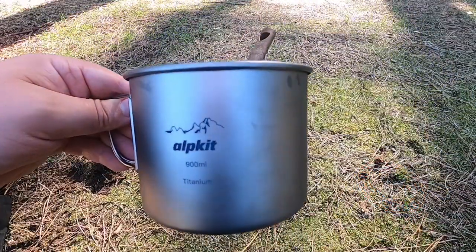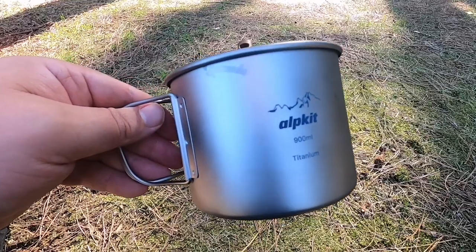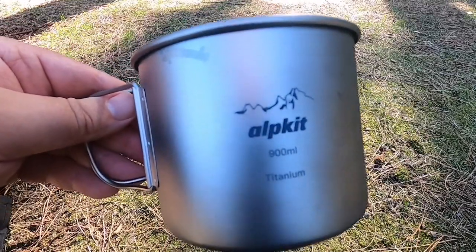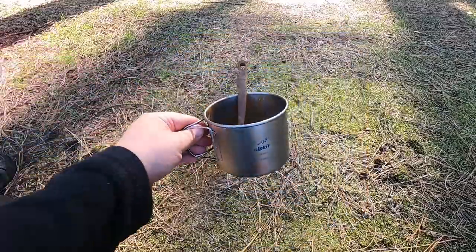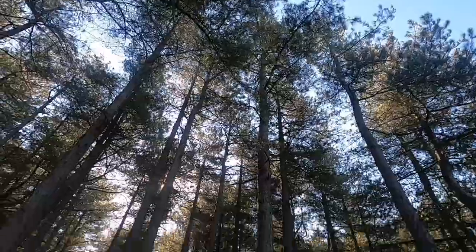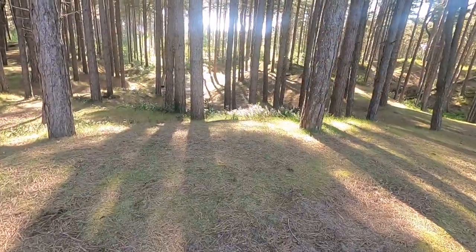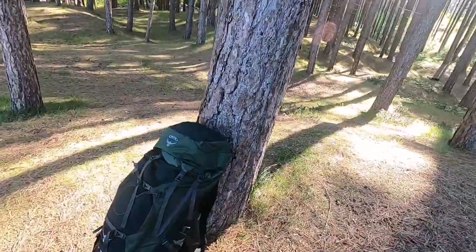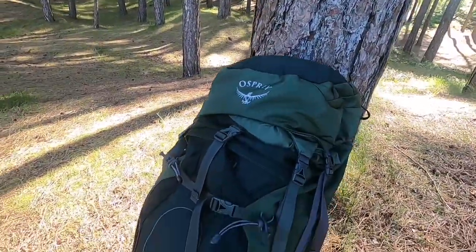First time trying the Alpkit Mighty Pot. Really enjoyed that breakfast. 900mm titanium pot. Right then, so that's me packed up. Leave no trace as always. Bag's packed. It's a cracking pack, this. Definitely recommend that.